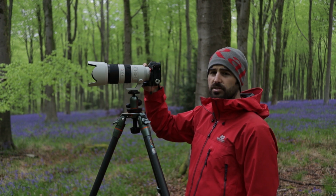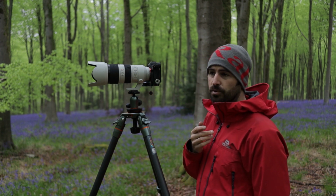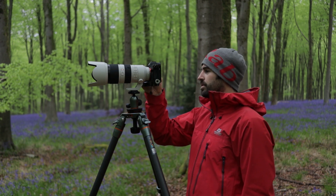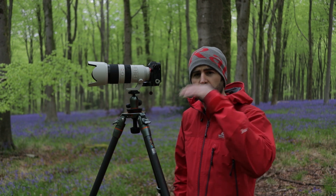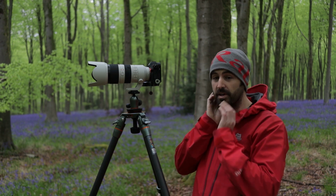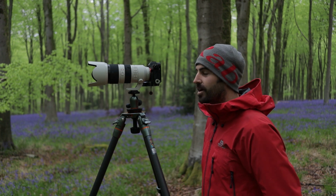So I'm at half a second, f16. I've got a 5-second timer on. ISO 400. Yeah, half a second. I am getting sharp leaves. It's not too much movement down there. These midges are absolutely mental. Oh, they weren't here a minute ago. Now they're here. Now they know I'm here. It's absolutely crazy.